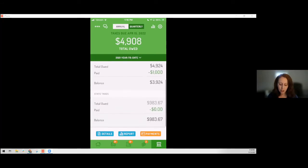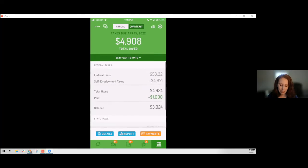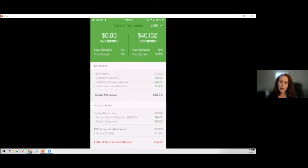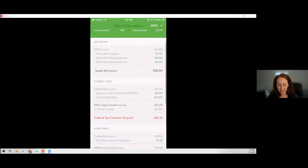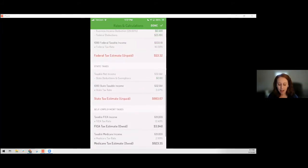And it's going to show your federal, state, and self-employed tax estimates. If I tap on the details button here, it actually shows me the detailed breakdown of how these taxes are being calculated. So it shows you exactly how those deductible expenses and deductible mileage are being used to lower your taxable net income, which then in turn lowers your taxes that you owe. And it's showing you all of that for your federal, state, and your self-employed.